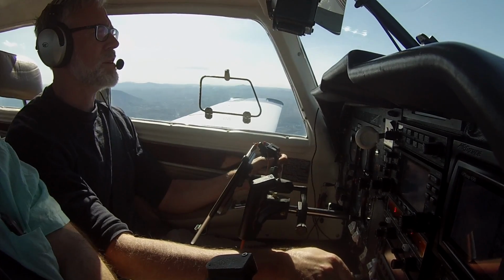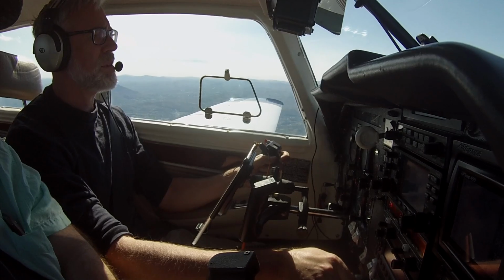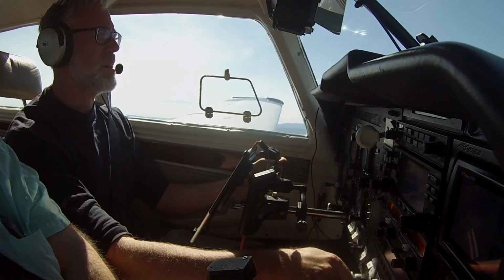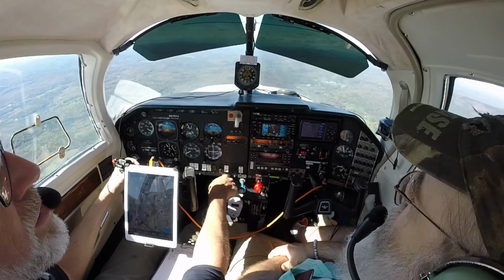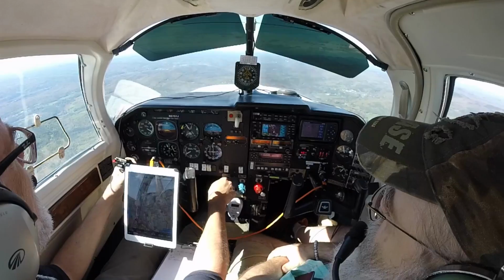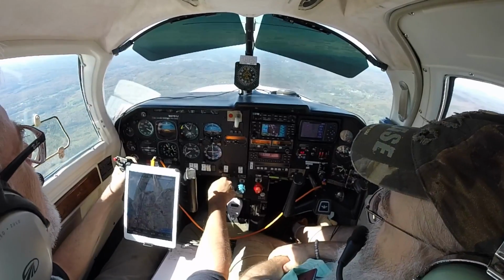We're at 4,000 feet. And at some point, we'll actually see some lights appear at the end of the runway. And those tell us whether we're high or low for a standard landing. So I usually come in high, but it's interesting to see where you are.